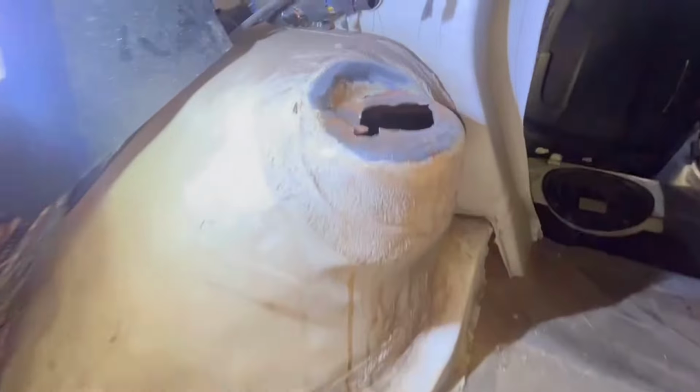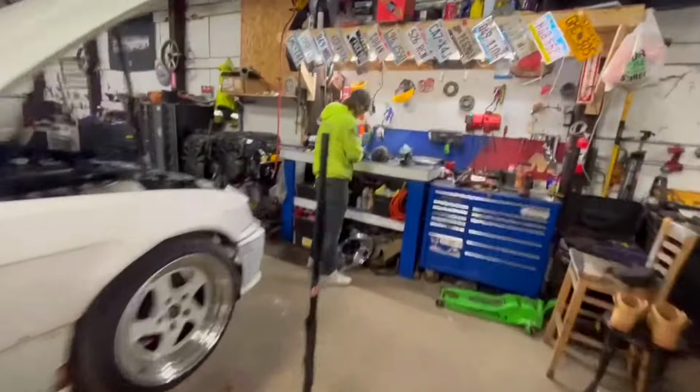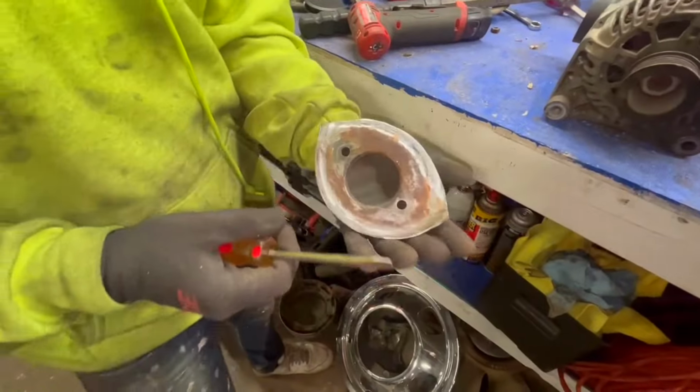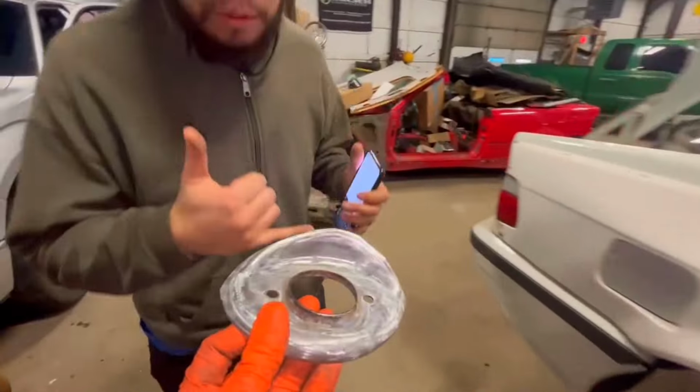All right, so we got the strut tower cleaned up pretty good. And Thomas is over here working on our plate. How's the plate coming? Beautiful. Nice one. She's ready. Very nice. Let's see how this fits. Fernsky, what do you think? I think we're gonna do good. Think it's gonna fit?